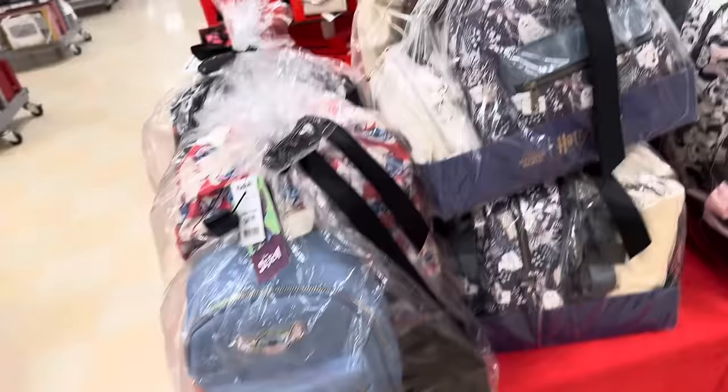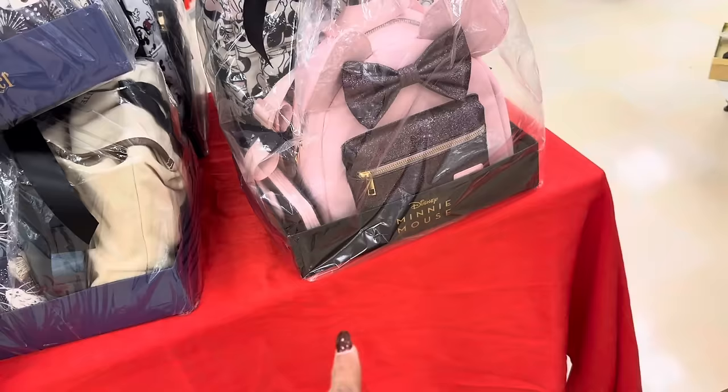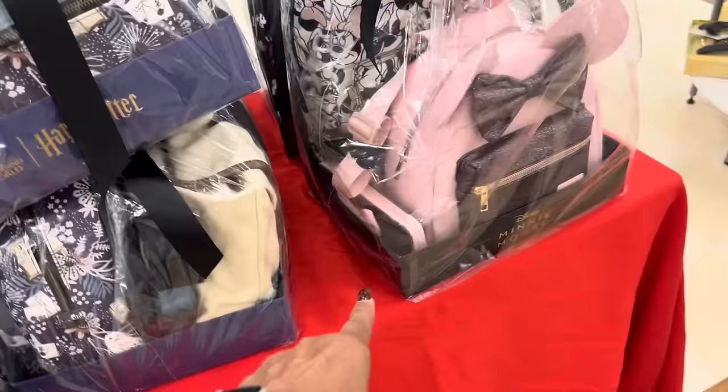And we have Harry Potter. These are so cute. Right? Oh my gosh. Nice set, right? $80. Already set up. This is a deal. Ooh, I didn't even see this pretty one right here. Mini, yes. The pink is so pretty. And this is $70. So it's a big backpack, a mini backpack, and a wallet with this one for $60.